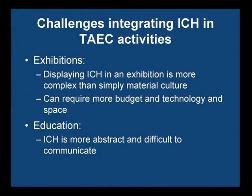Exhibitions. Well, we had a little bit of a debate we didn't get into yet as to whether you can actually show ICH in exhibits. It's true, showing a video isn't necessarily the same thing. Not everyone wants to look at a video. It's easy to look at an object and walk away. Generally, portraying intangible cultural heritage is done through photographs and videos and audio and that kind of thing. However, that requires more budget and technology as well.